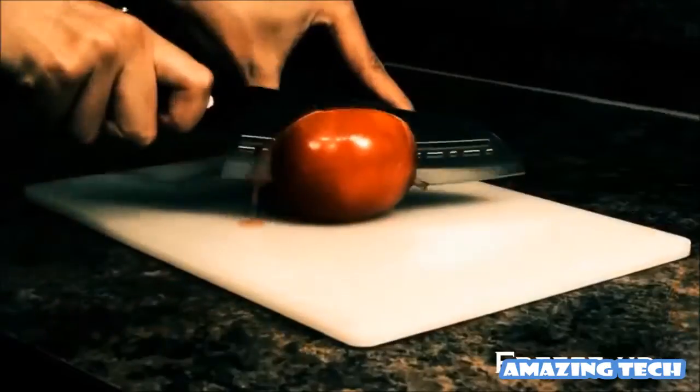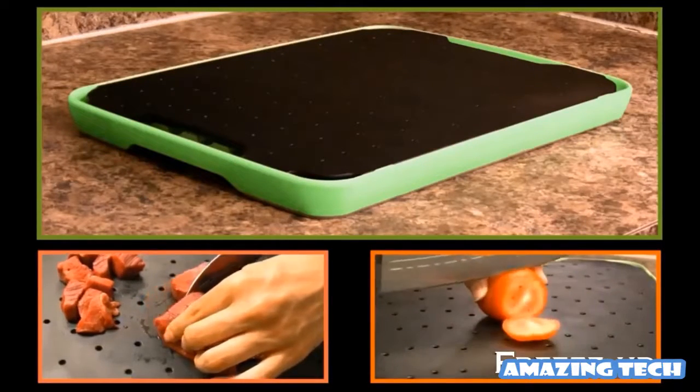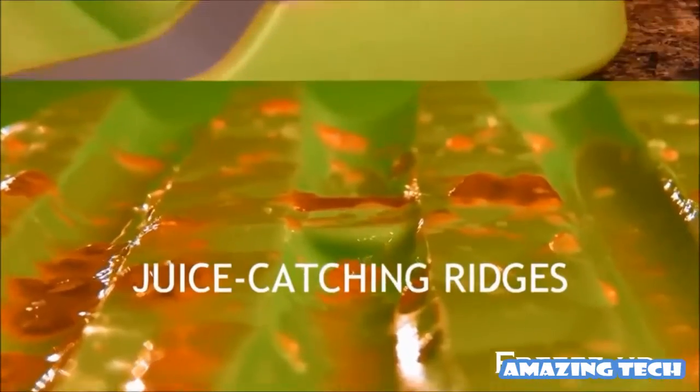Preparing food is messy. Why deal with dirty counters, slick surfaces, and cross-contamination when you just don't have to? Introducing the revolutionary Flow by Simpleware, the world's first perforated cutting board which keeps your kitchen clean. Juices flow through the perforated surface into the ridges below.